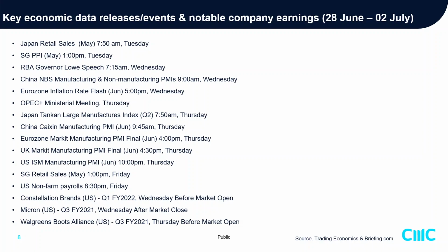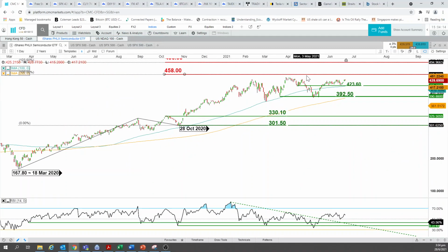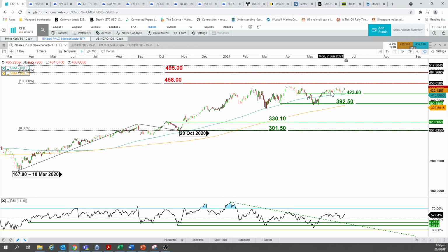All right. So now let's jump straight to our CMC trading platform, which is the platform that I use to chart every week the outlook for the indices that I want to share with you all. Let us start with one of the risk proxies, which is the semiconductor ETF. The iShares Philadelphia Semiconductor ETF consists of the 30 major US semiconductor stocks.